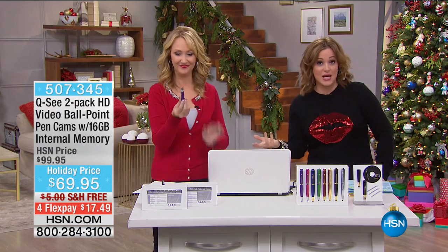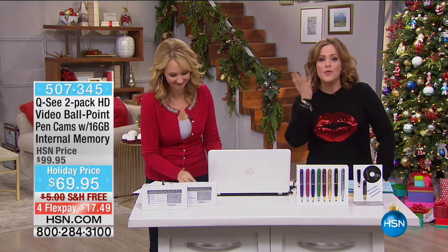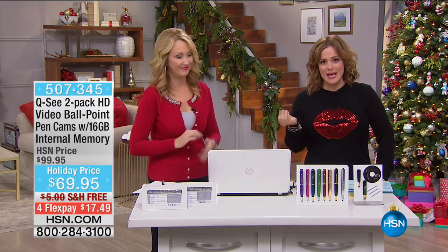You're going to capture the sound as well. You're going to be able to store or upload those videos instantly. It is an amazing deal. And then at the end of the day, it's a pen. It's actually a useful pen.